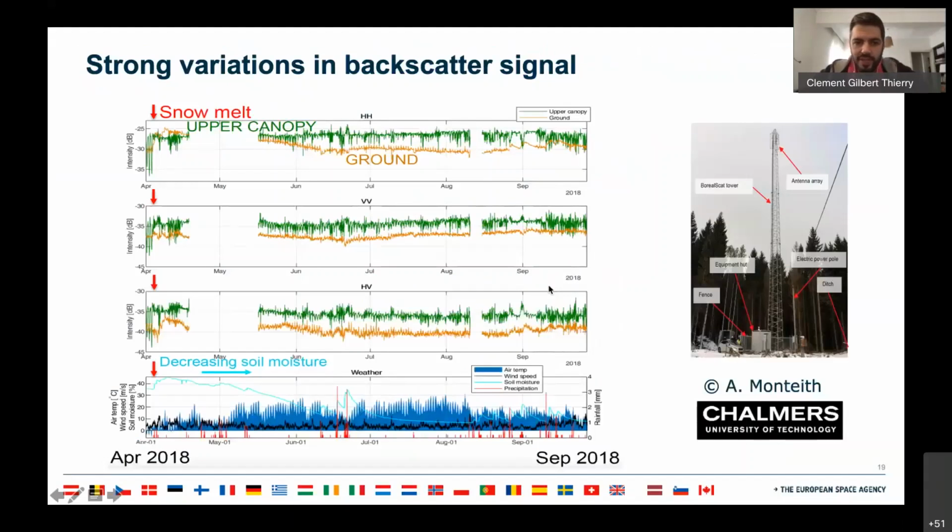But what was observed is that by putting an in situ SAR, we could see that the signal of the forest was not stable. So there were changes. Here you can see those small changes that are daily cycles and seasonal changes. So that could be related to the snow, could be related to rain events, could be related to dry and wet seasons in the tropics. It could be related to the different seasons that you have in boreal or temperate forests. You have any effect also of the wind, effect of the environment itself.